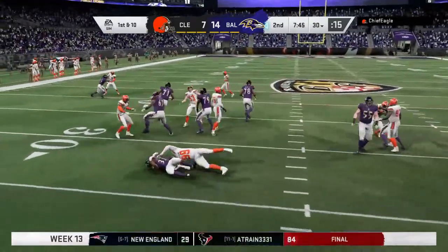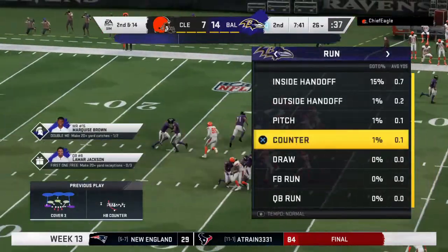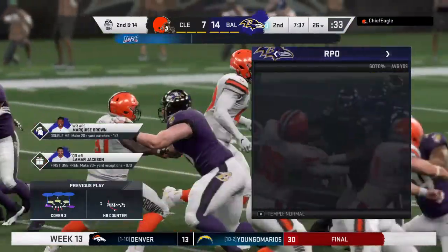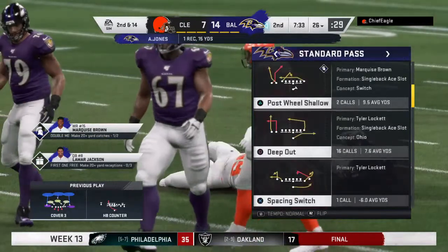Now a first down carry by Jones. And that'll hurt the average a bit as this time they're able to get him behind the line. That'll be a loss of 4 yards on the play. And that's going to make it 2nd and 14.